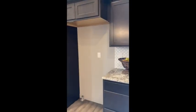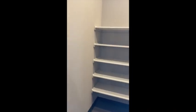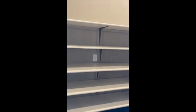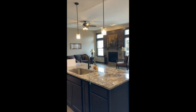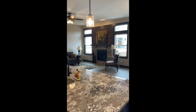Room for a fridge with a water line. And then one of the best things about this house is the awesome pantry. Look how cool that is. We have outlets throughout, so you can put your vacuums, a little mini deep freeze, lots of things you can put in there.